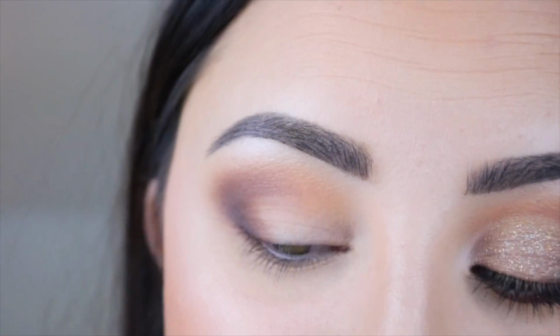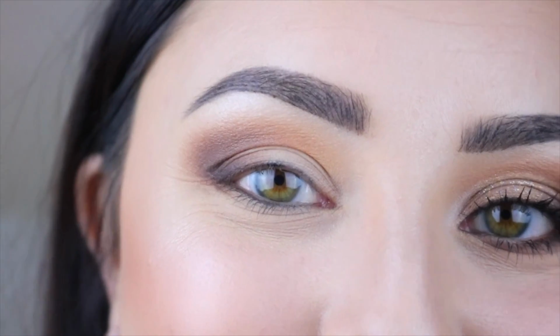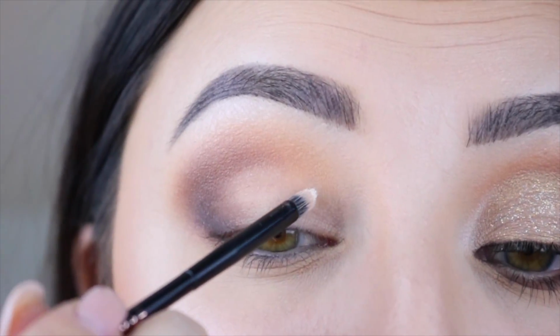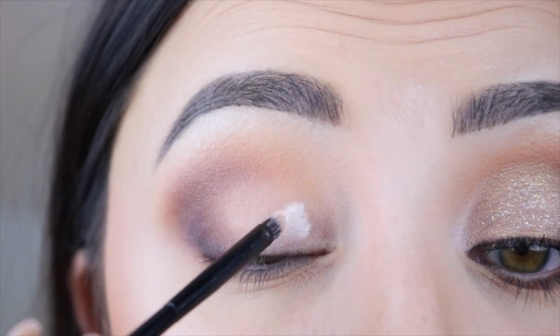I'm having a very hard time talking right now and I'm slurring my words all over the place, so I am sorry if it's hard to understand me. I'm just plopping this on my lid just like that and blending outwards.